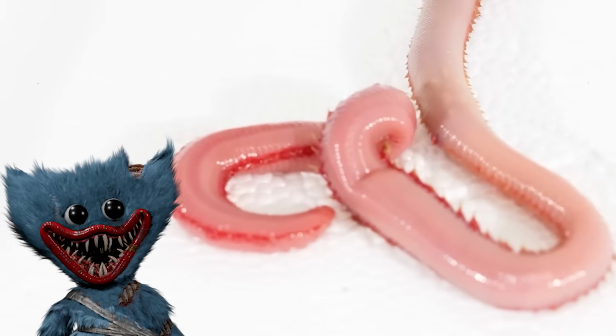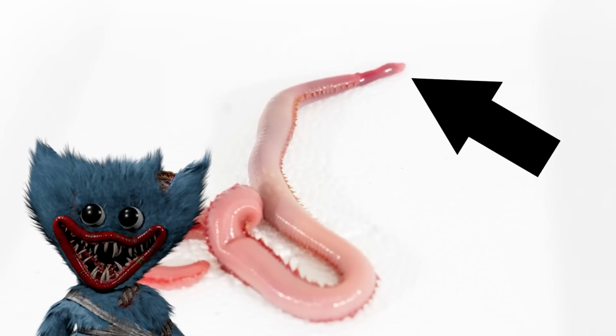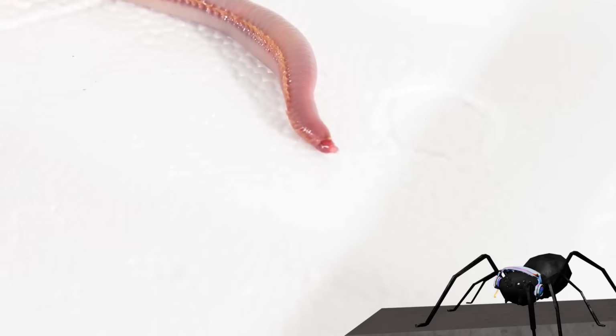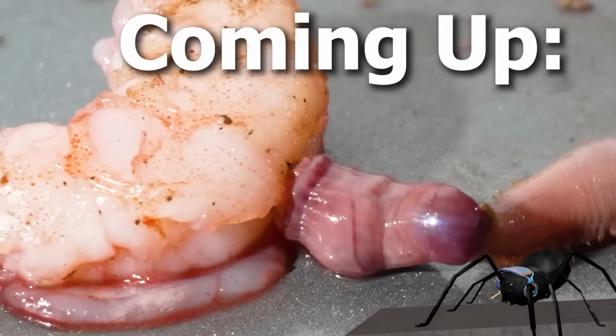Hey, look, there is a bloodworm. You can see that they are absolutely disgusting looking, bloody, and their mouth is even able to extend out of their body like an alien. But at the end of this part that expands are their venomous fangs, which they use to latch onto stuff like shrimp in the ocean, which I'll be showing they eat very soon.